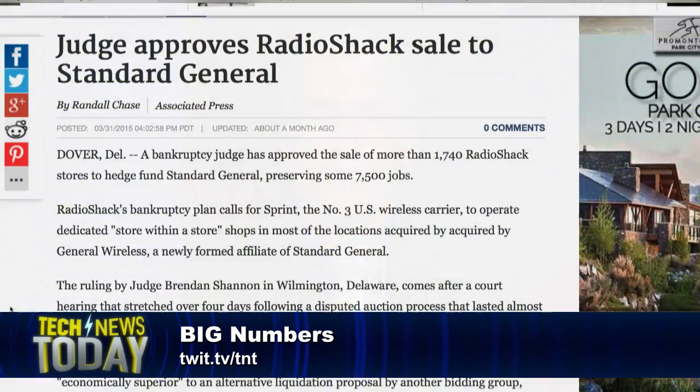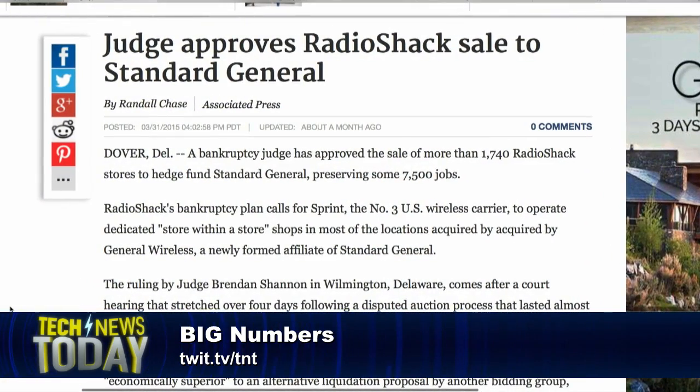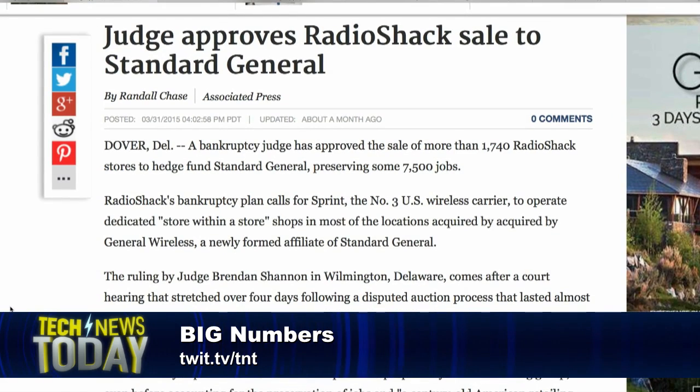Well, in big number news, we have a big number, 26.2 million. That's how many dollars a hedge fund called Standard General paid for the Radio Shack brand. Radio Shack filed for bankruptcy 3 months ago. In addition to the trademark, Standard General also got, quote, other intellectual property, unquote. I can't imagine what that was, Kevin Tofel, but that's a good price for a good brand that is now essentially almost worthless.